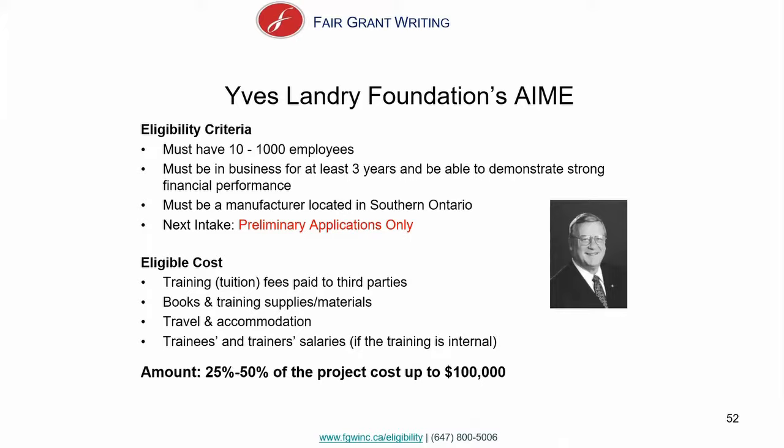The next initiative, the Eve's Landry AIM program, is again only for Southern Ontario, but don't be disappointed if you're not from Southern Ontario. The previous program, Canada Job Grant, is for all other provinces. Now, if you are in Southern Ontario, you can also apply for this program. Unlike Canada Job Grant, it also covers the salaries of your employees while they are on training, which may be quite significant actually.